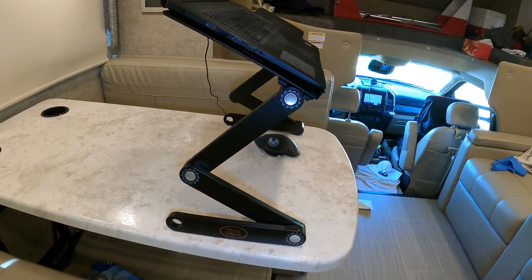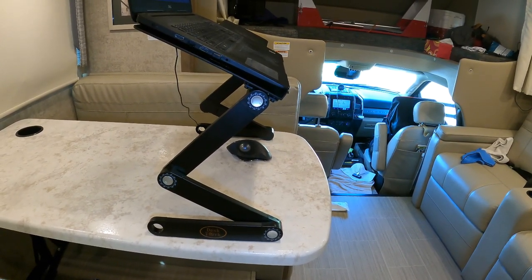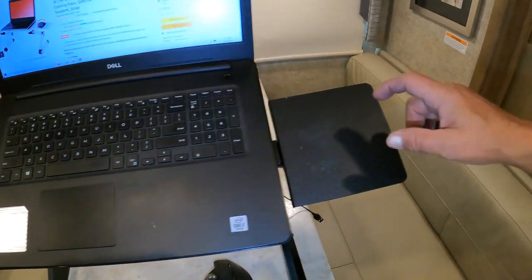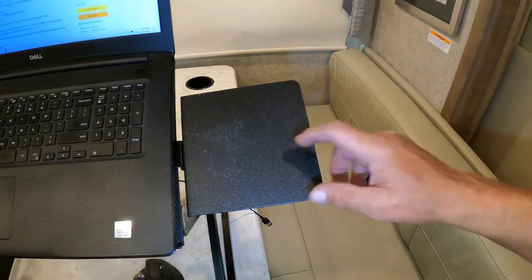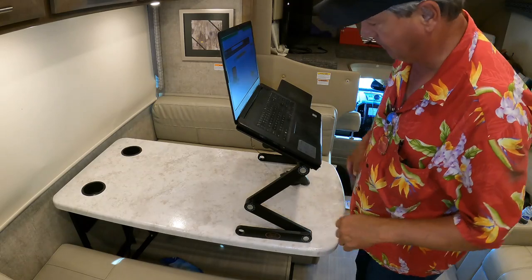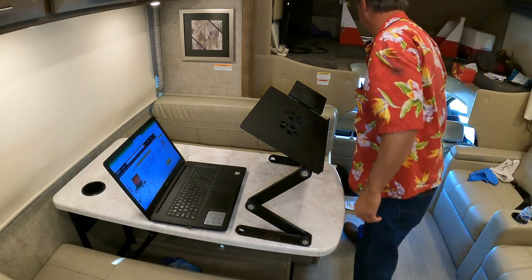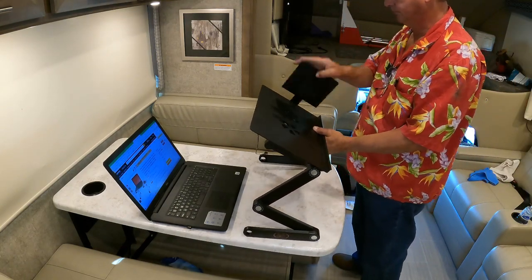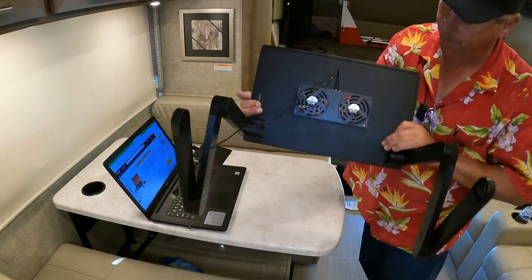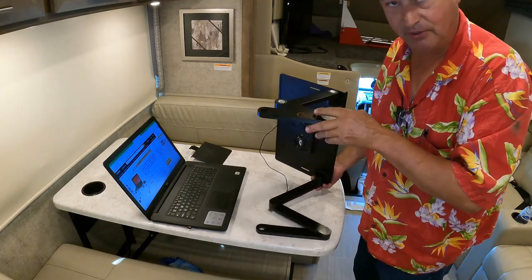Now, I've currently got it set up so that it's a standing desk. And it could actually probably go just a little bit higher, too. These legs are configurable. And I'll show you what I mean by that. And it comes with a mouse pad, a mouse deck. I'm gonna reconfigure. And that comes right off if you like to use the finger pad or the other item that I'm gonna show you. This also has built-in cooling fans that are USB powered. So if you're doing a lot of data processing and things are getting hot.